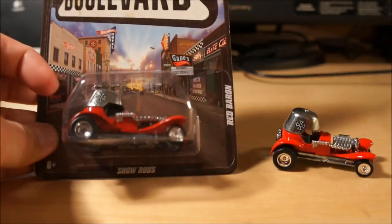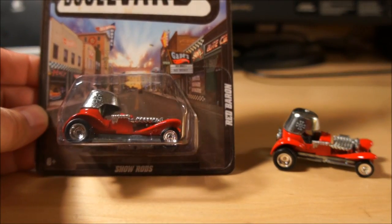Next, we have one of my favorites. I actually have a 1/18th scale of this particular one. Got the old classic Red Baron show rods.